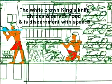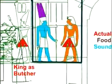This lower register is the undertone, has a lot to do with food, food shipping and storage, and also the butchering and preparation. Here the White King, seen with a knife in hand, is actually sculpting sound as well as carving food.